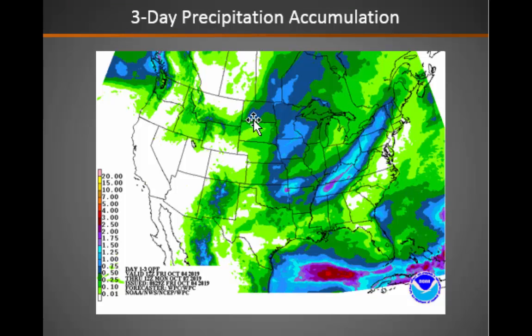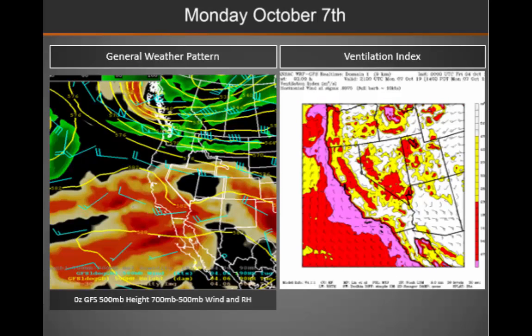The forecast amounts of precipitation over the next few days, as those cold fronts move by over northern areas, we will see the heaviest precipitation in the central Idaho mountains, eastern Idaho, and the higher terrain of western Wyoming, with lighter showers over southern Idaho into far northern Nevada and northern Utah. Otherwise, dry conditions will persist across the rest of the Great Basin.